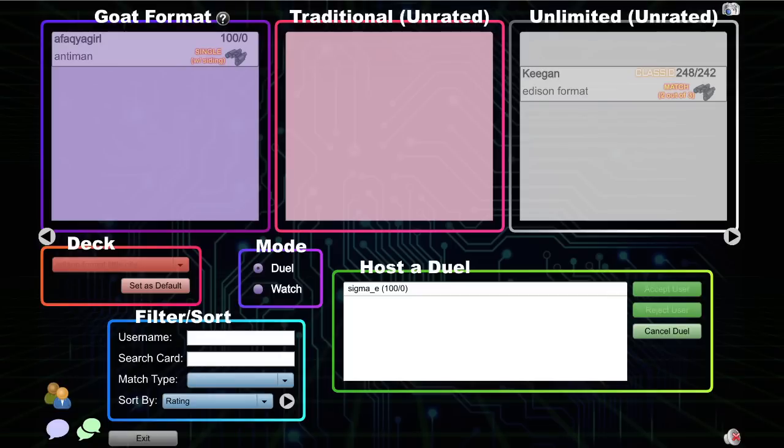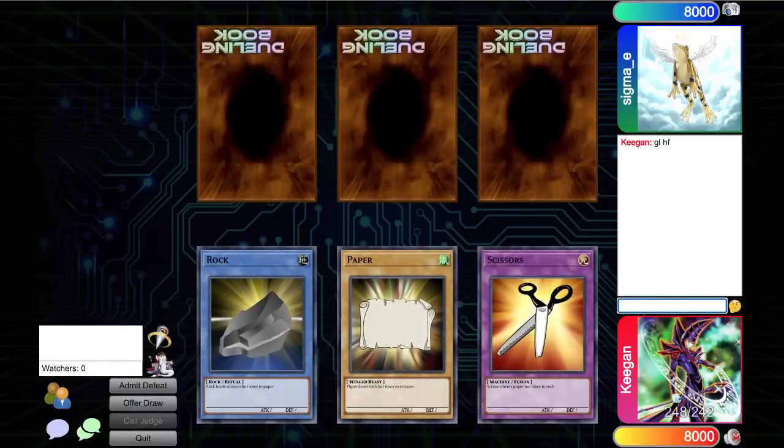No disrespect to the opponent or whatever. Their deck was really sweet, but of course, that's not enough. You have to play well and have a sweet deck.